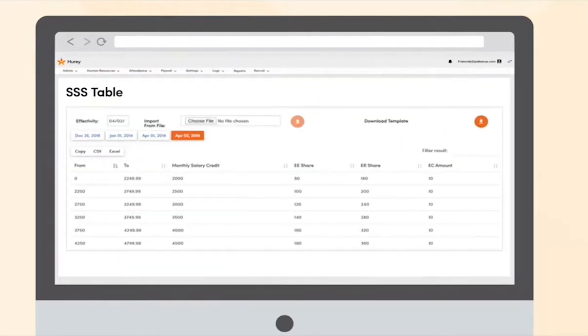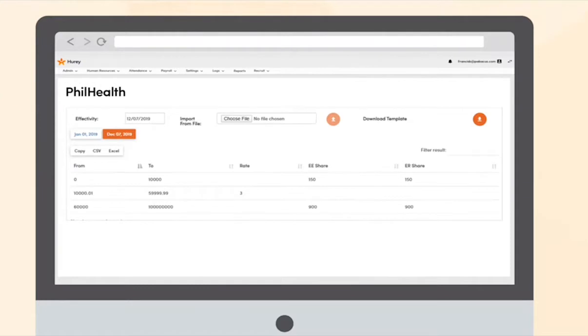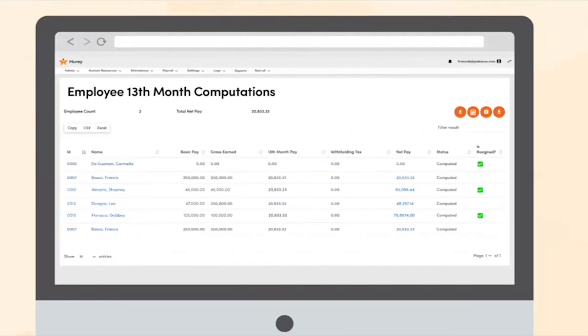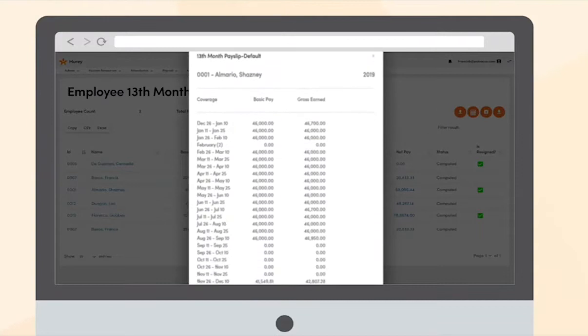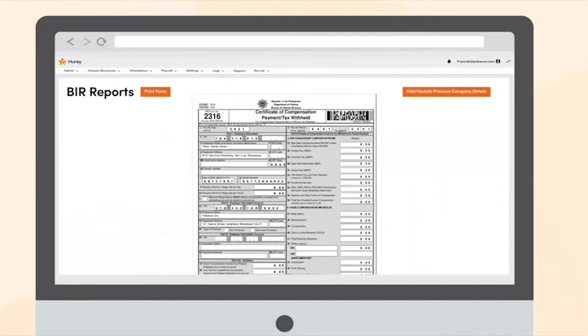Hooray includes Philippines' mandatory employee benefits and contributions such as SSS or GSIS, PhilHealth, and Pag-ibig. No need to update the table. Hooray keeps the tables updated so you get the right computations every time. Hooray also includes automatic 13th month computations, which can be configured based on employers' policies. BIR reports such as 2316, Alpha List, and others can be generated from Hooray.